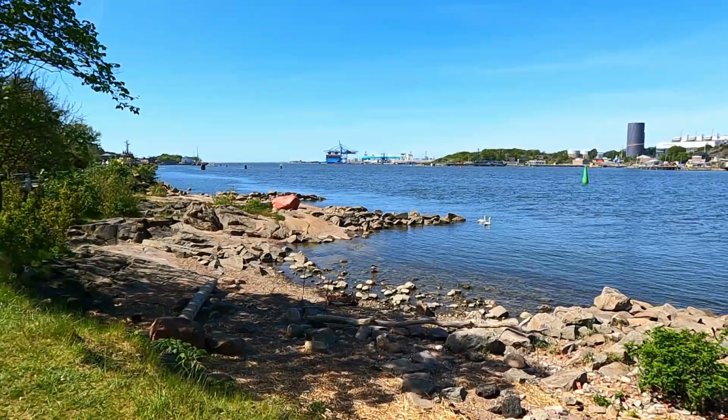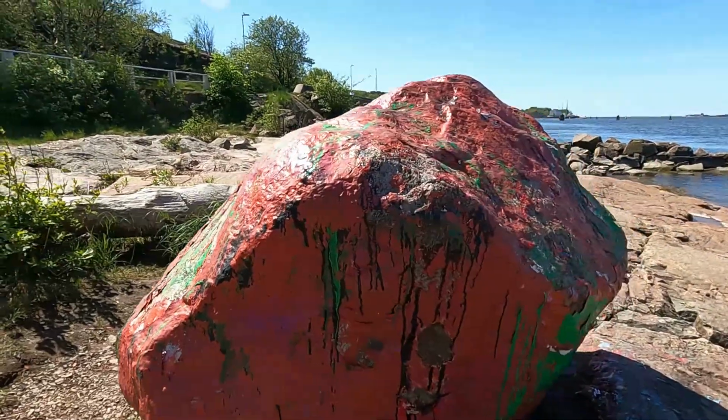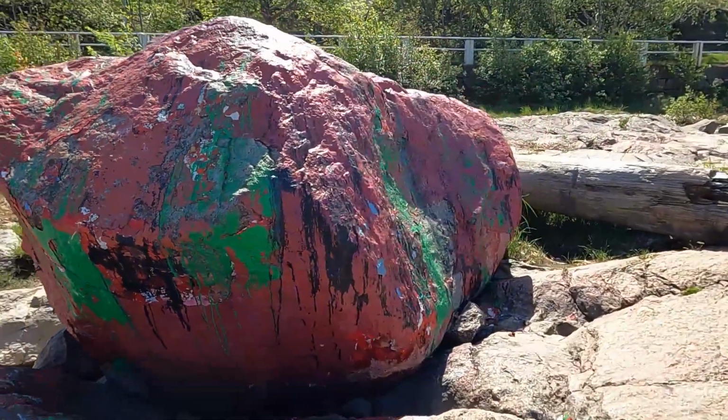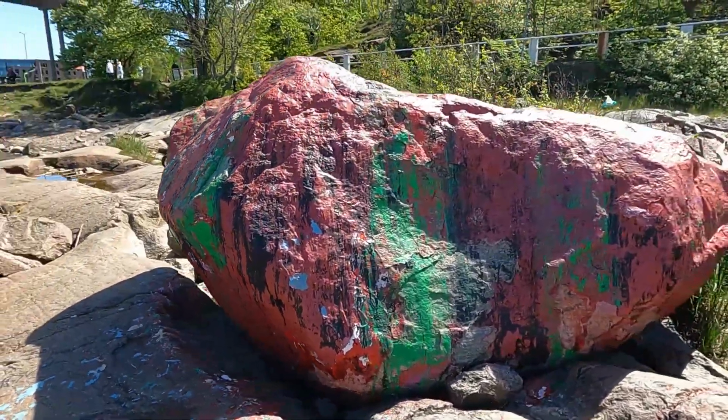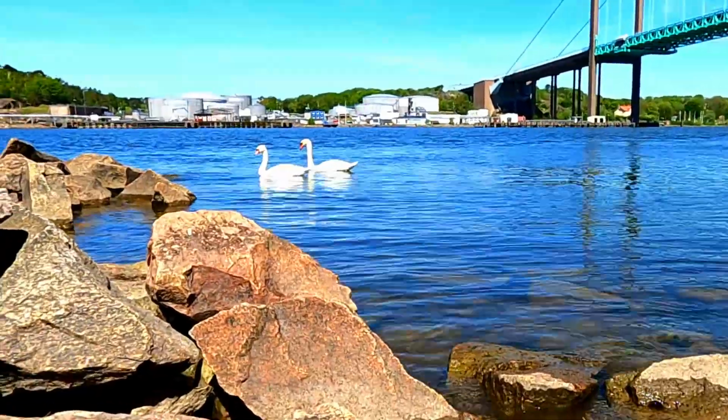The name Röda Sten comes from this stone that people in old times have painted red. It is said to represent the blood of all the poor sailors who lost their lives at sea.